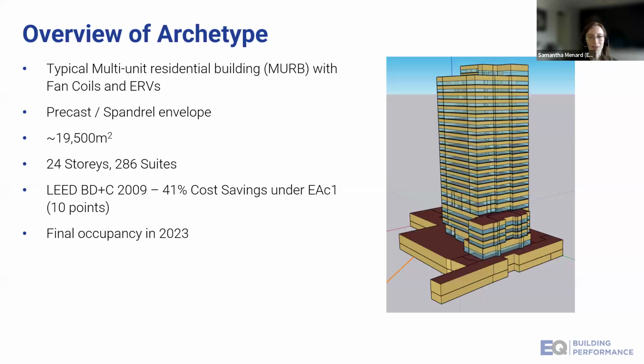It's not shown in this rendering here, but about half of the perimeter of the building was balconies as well, so significant balcony areas. It had traditional gas boilers with a centrifugal chiller. The wall performance with thermal bridging was about an R5.5, which is pretty typical for the Toronto market. It had about a 40% window wall ratio with traditional double glazing. This project did pursue LEED 2009 certification, and got 10 points. It has recently been occupied, so we were able to use the as-built drawings to do all of this analysis.